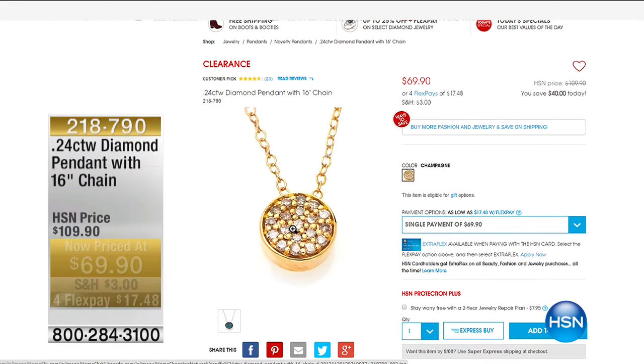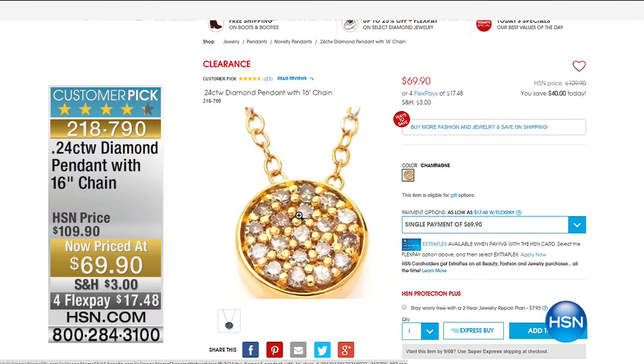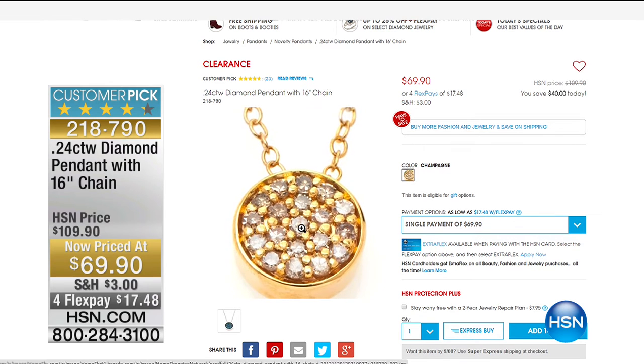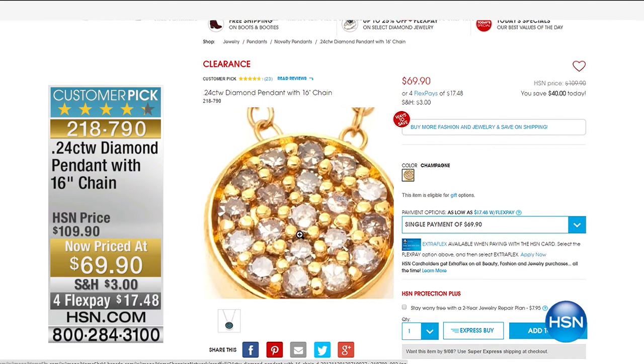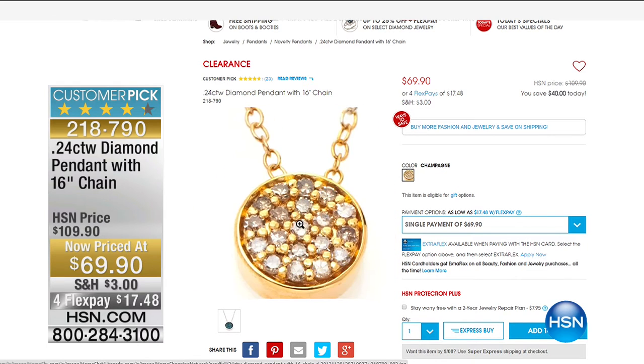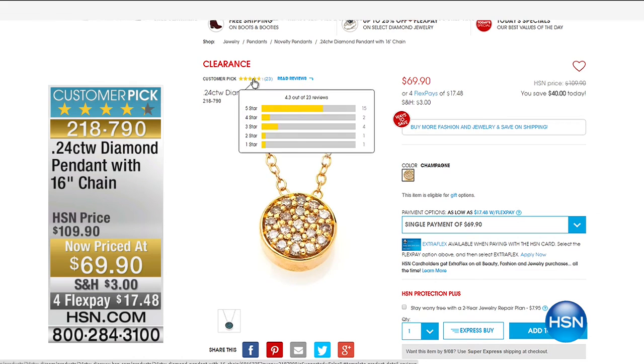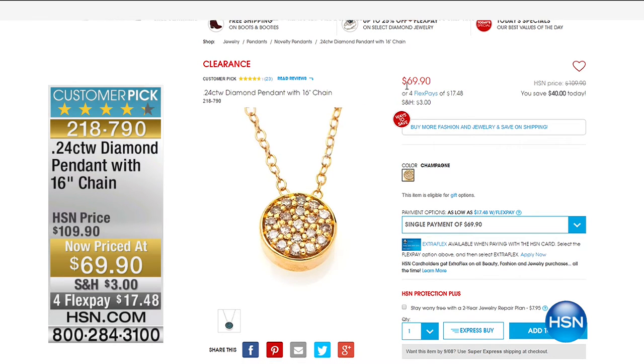And we ask you to join us on hsn.com, where we have all kinds of great specials every single day. In fact, here's a perfect example of a quarter carat diamond pendant at a special sale price of only $69.90. It's a customer pick favorite when we originally offered it at $109.90. So check out Diamonds and Colors of Diamonds on hsn.com. We have a wonderful storefront there with lots of specials.